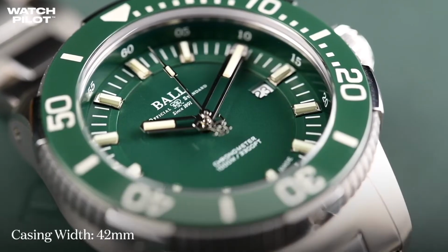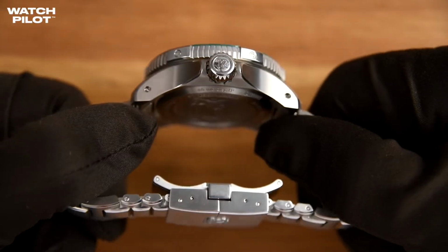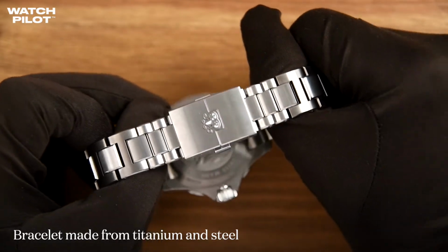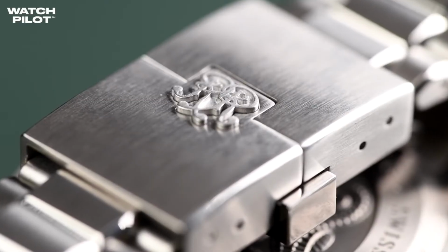It's got a beautifully shaped 42mm case, which is fashioned out of a single block of titanium. Titanium is a metal that's used widely in the aeronautics industry because it has twice the strength of steel, but it's only half the weight. It's also anti-allergenic. The tapered bracelet is a mixture of titanium and steel, and it has a unique patented folding buckle with an easy extension system, ideal for wearing over a wetsuit. This watch is literally built for action.